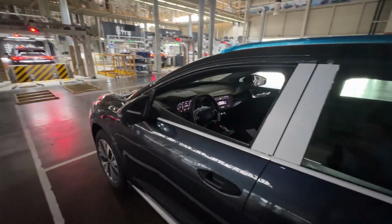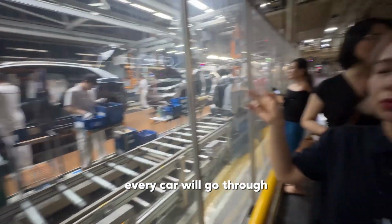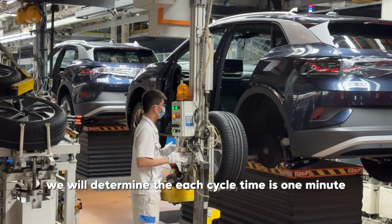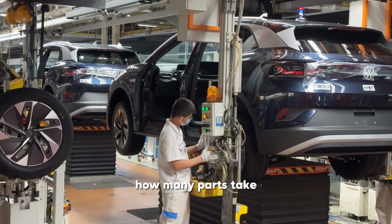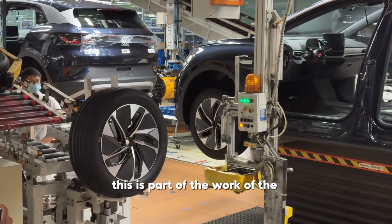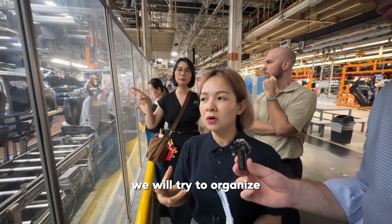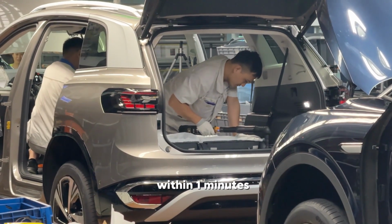I then asked Yun for a breakdown of their process design. Every car will go through one workshop for 1 minute. We call it cycle time. We will design the cycle time in 1 minute, and we will calculate how many parts these workers can install within 1 minute. Actually, it's part of the work of industrial engineering. Yes, we will try to organize these work steps with a high efficiency within 1 minute.